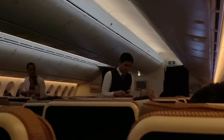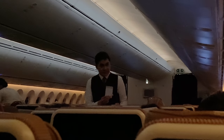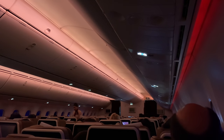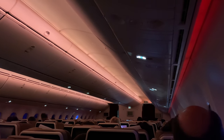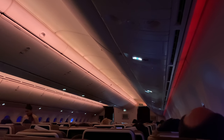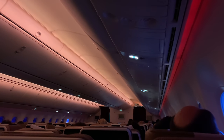Our cabin crew are now handing out Hong Kong arrival cards. Expecting arrival time at 9:42 Hong Kong local time. We're expecting our arrival 5 minutes behind the schedule. Close the slot time for the departure of Abu Dhabi, and what's up, that was a slight delay.